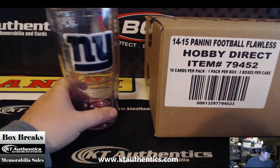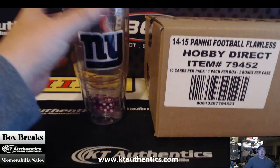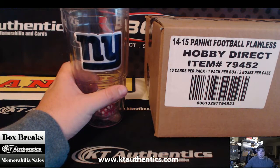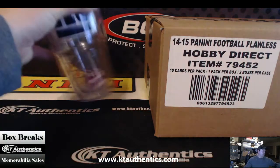We're actually going to do a full case of 2014 Panini Football Flawless Hobby Direct. I believe, let me see, what case is this? This is break number, for Flawless Football, I think it's number seven? Number six. Sorry, this will be number six. It's been in there for a little while. Number six. Appreciate it. 10 spots, snake draft. Rolling for the draft right now. Here we go.